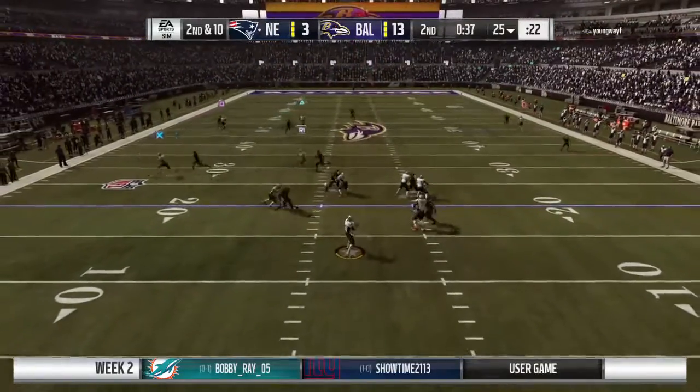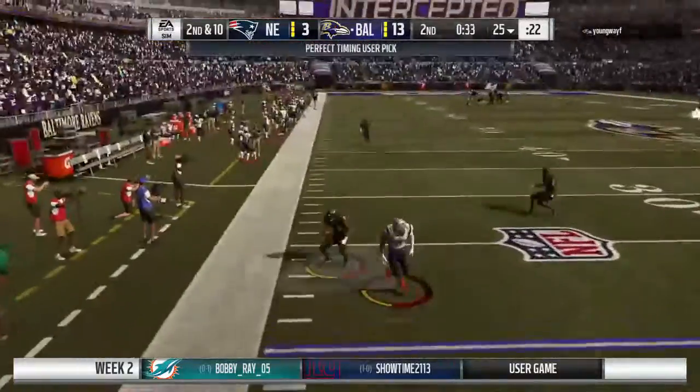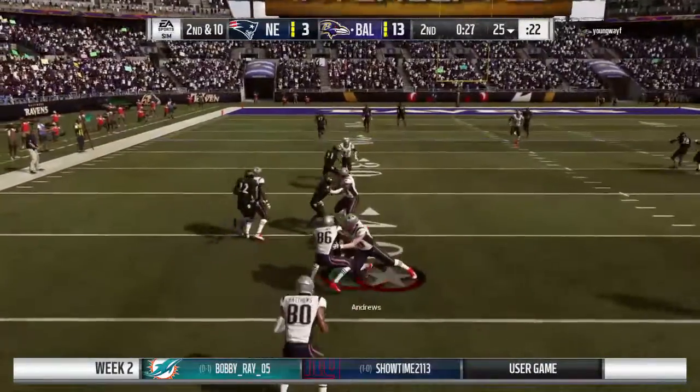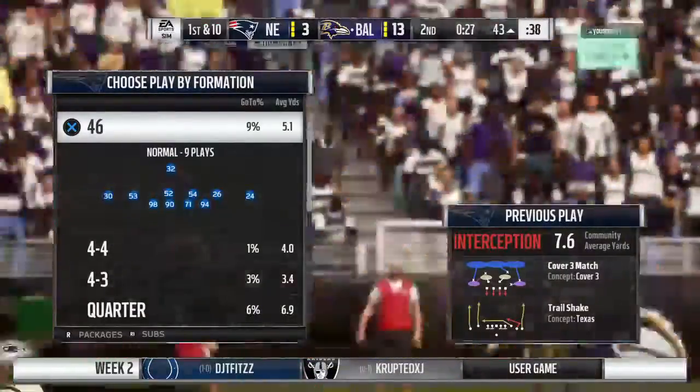Now Brady. He's going to fire this thing deep right sideline. Looking to hit Matthews, but it's intercepted. Picked off by Marlon Humphrey. And he'll take this across midfield and inside the 45.